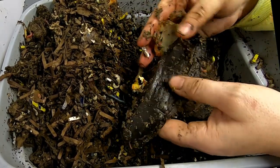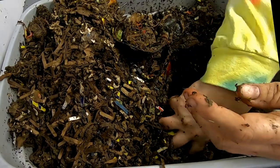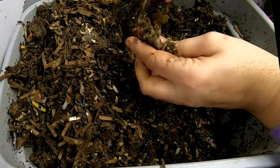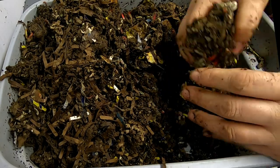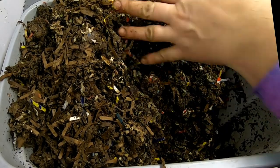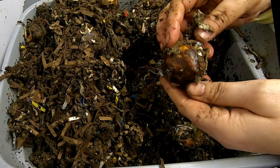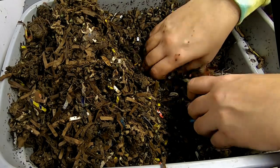More bananas, another piece of onion. So these are things that take a long time to break down. I'm not finding anything that's fast food, if you will. Avocado pit, definitely not fast food. I'm going to bury that back up over here.